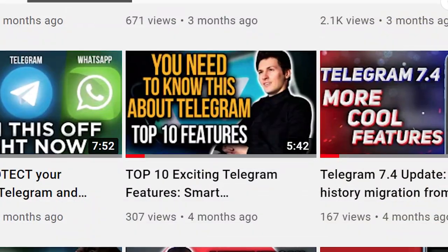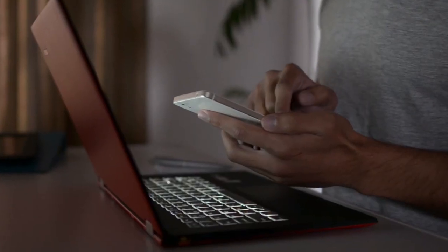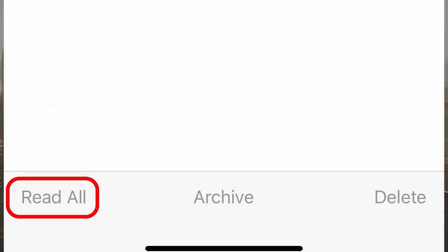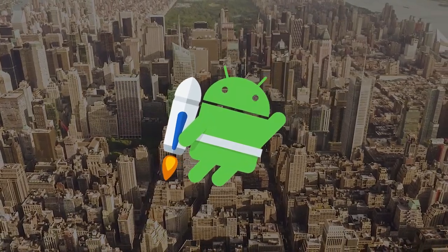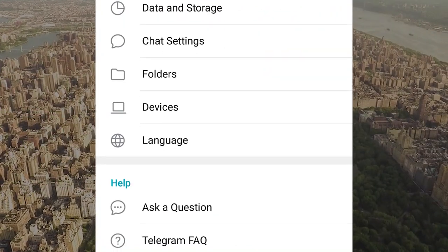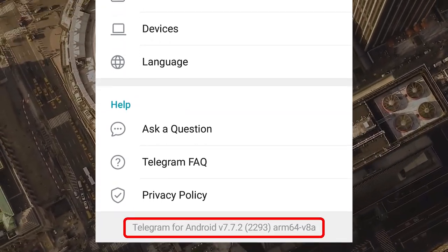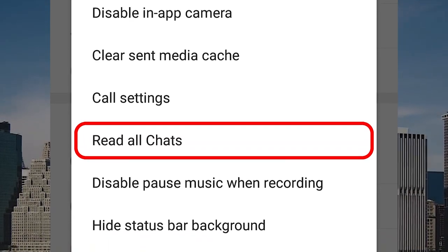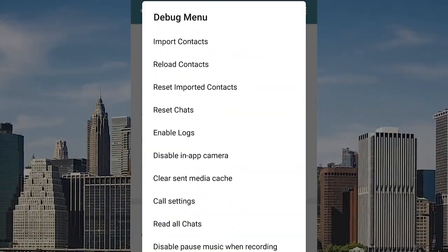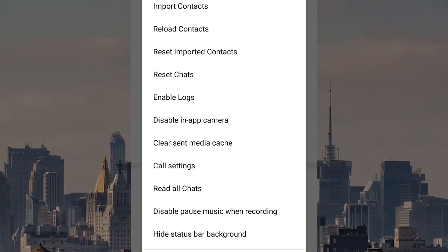Let's find it out. In one of my videos on the channel, I was talking about other useful Telegram tips, and there was an interesting one about how to read all the messages. Back then it was only available for iOS, but not for Android. But you, my dear viewers, helped me by telling me how to do it on Android, and I thank you for that. Go to Settings, scroll all the way down where you can see the version of Telegram you have, then make two long taps on it and you'll get an extra menu in which you can tap Read all the messages in case you have lots of them. There you can also do other useful things like clear cache, reset chat's cache, and more.